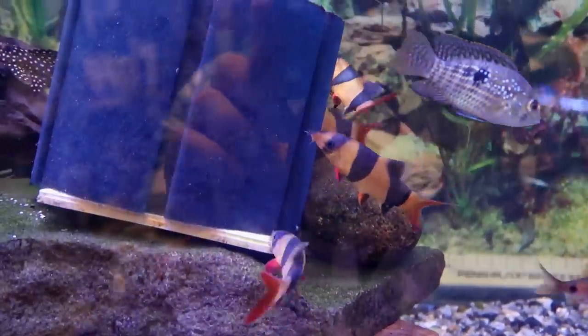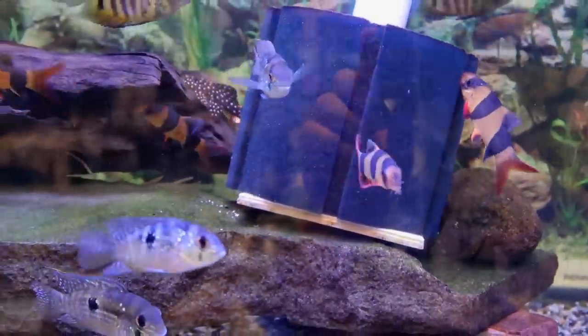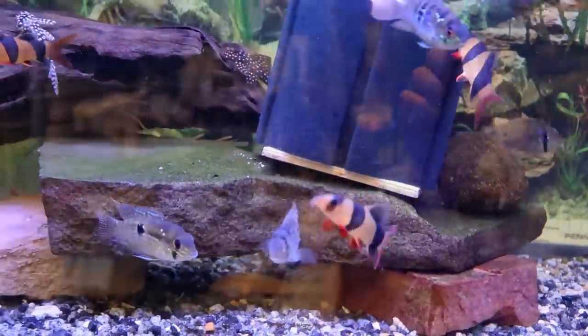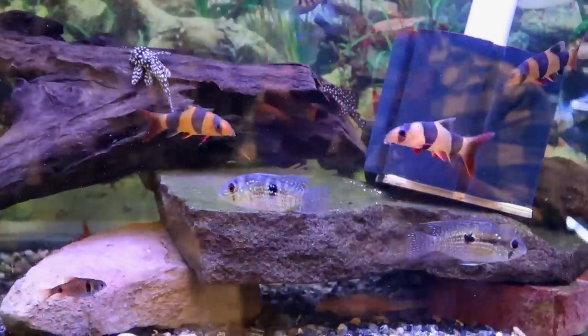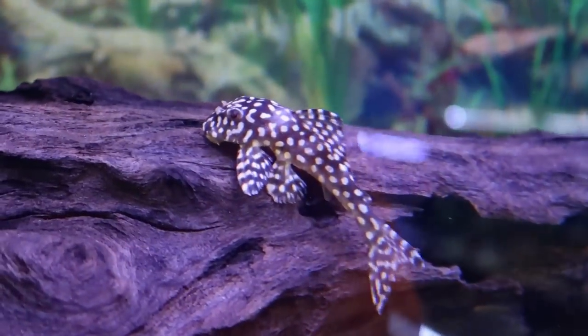And I paused the video there to try to take a few pictures of these clown loaches. Dave, the owner, threw out there while I was filming the tank that he had had trouble getting pictures of those clown loaches, so I kind of paused to take some pictures for him since they were out and about.